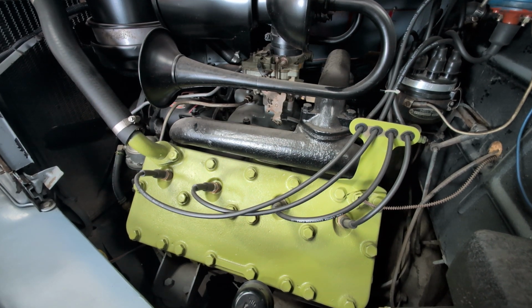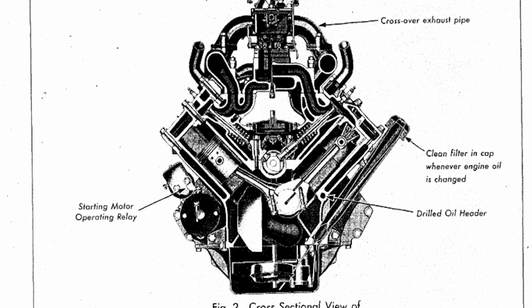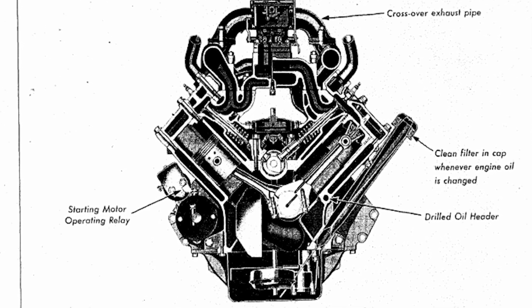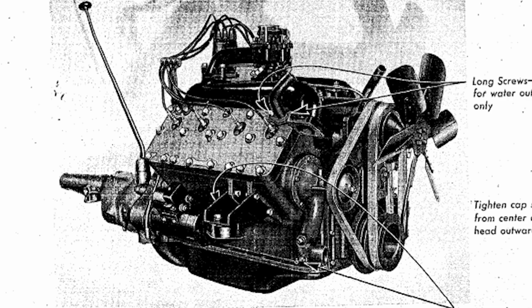It's what they call a monoblock casting, which was unusual back in those days, where both the block and the cylinders were all cast as one unit, which is what we think of today, but monoblock was the term they were using back then. So let's think about this.